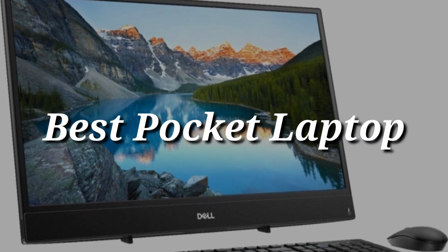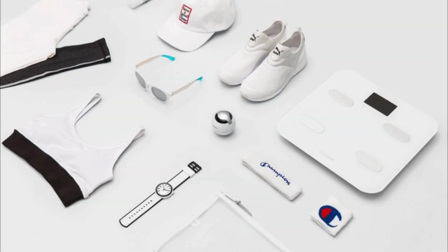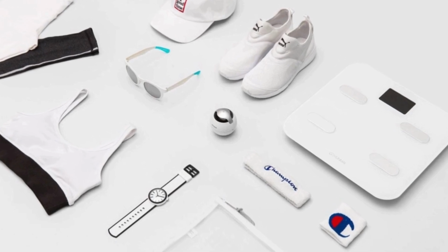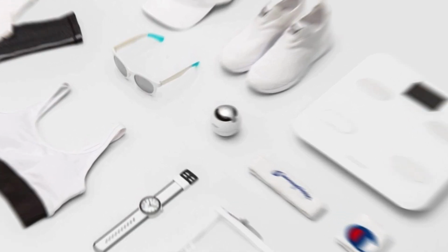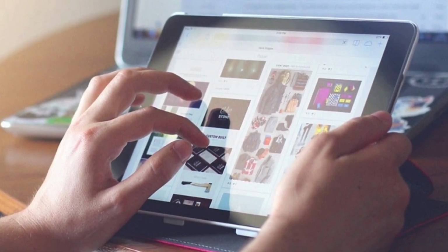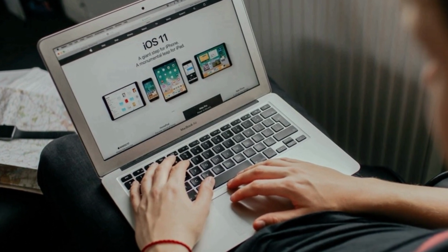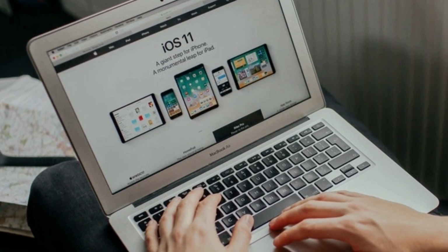I'm going to review the best pocket laptop in the market for this year. All over this video, our focus will be on finding the best of the best product. And from a list of the best products available in the current market, we have picked these products as the most spectacular. We are certain you won't be disappointed after watching this video.